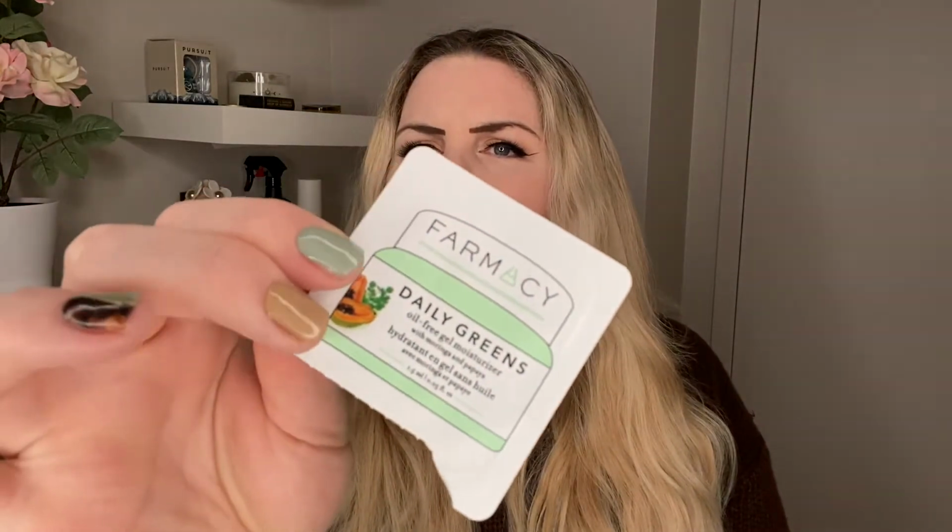So this is the by Pharmacy Daily Creams Oil-Free Gel Moisturizer. This was nice. But again, 1 sample isn't really enough to tell me if I like it or not. It was fine to try as a sample. I would try it again if I got it again as a sample, but it wasn't enough to make me want to go out and buy the full size.